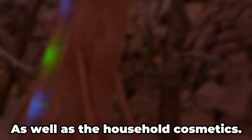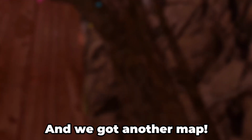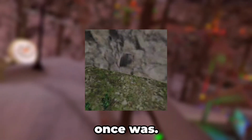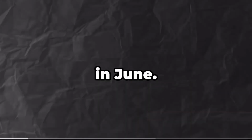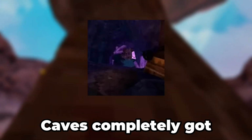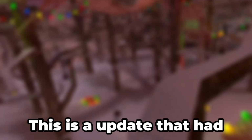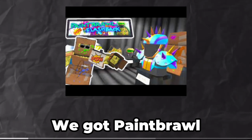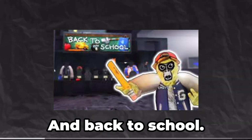Let's move on to May. We got a summer update as well as the household cosmetics. We got another map, Beach, which opened while Secret Tunnel was. We also got the music flashback, and we got bug faces in June. Also, Caves closed. In July, Caves was open but not the same. Caves got completely revamped. This is an update that had many cosmetics, and we got 3 flashbacks in one. We got Paintball, GT launch, and Back to School.